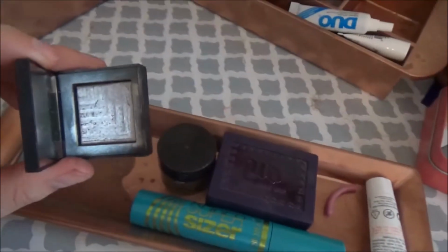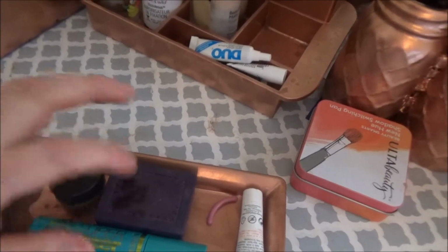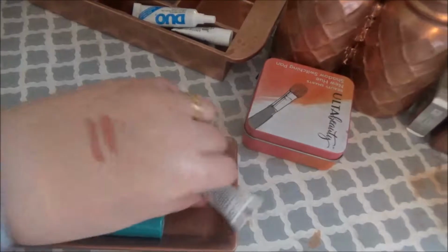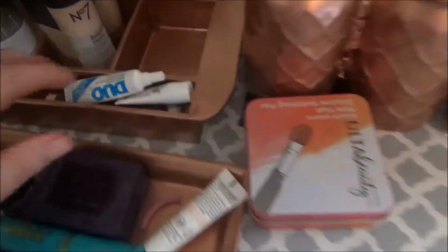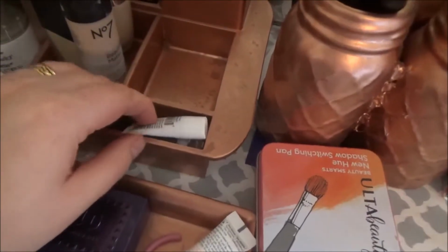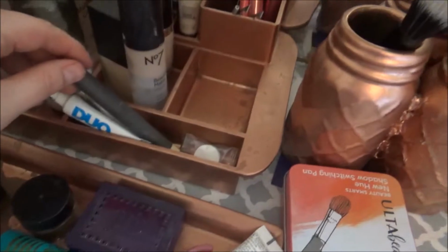There it is. Really pretty. Elf eyebrow stuff, and my Urban Decay brow powder, and then some kind of serum that I haven't used up yet. And this little thing, I have my Duo Glow, Super Goop CC Cream, and my matte, oh, that's where that is, the Bite Beauty lip thing.